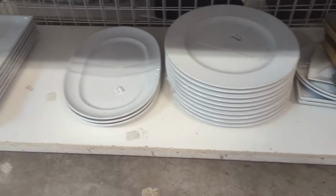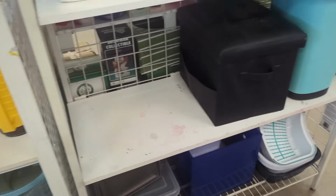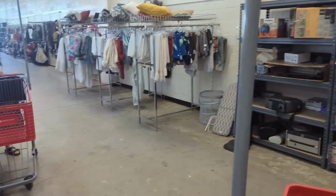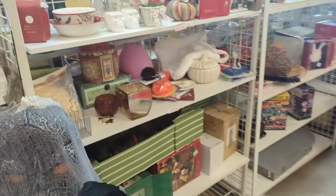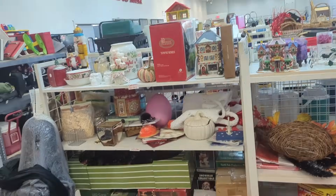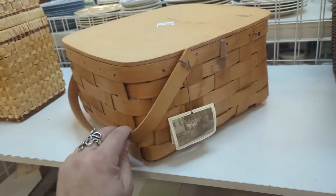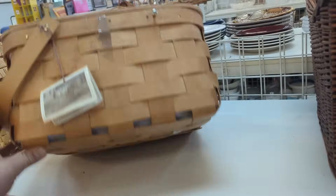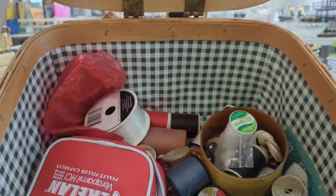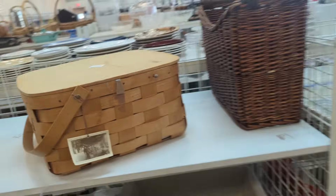Well, anyhow, let's keep rolling down the aisle here. Nothing here in big giant plastic stuff. And then we'll wheel around the corner, see if there's anything fun in this aisle. Doesn't look like it though. That's like kind of Christmassy stuff. It's an interesting basket. Looks very well made. I don't think it's Longaberger. Oh, it's got stuff in it. It's like a little picnic basket or something. Bryn Mawr Hospital. Oh dear, it's a sewing box. It's got all kinds of sewing notions in it. Well, that's fun for $10.99.